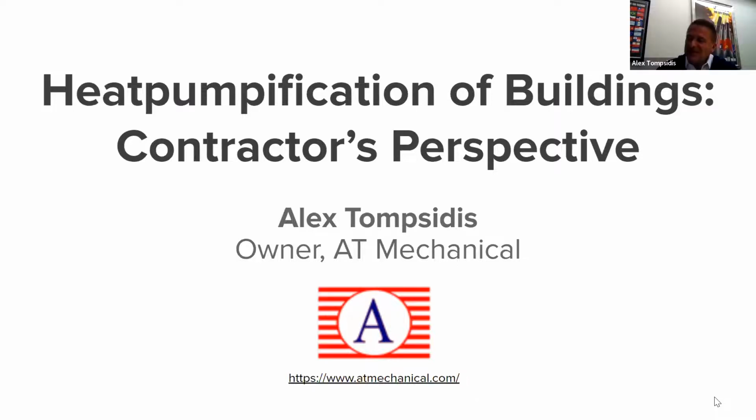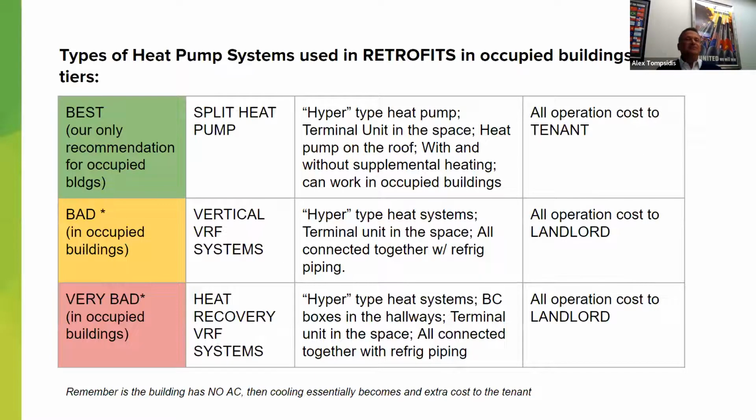I'll do my best to share our experiences in some recent and ongoing projects. So everyone watching today will get a good idea of the pros and cons, the good and bad, of doing the heat pumpification. And we'll touch on electrification also. Next slide. So I mentioned there's three types of heat pump systems used in retrofits.